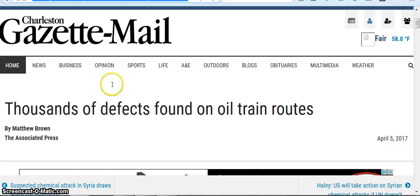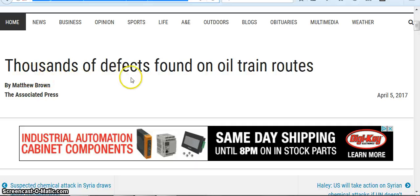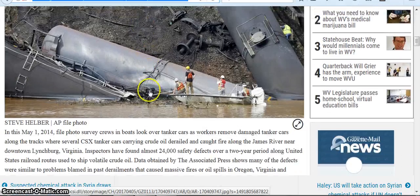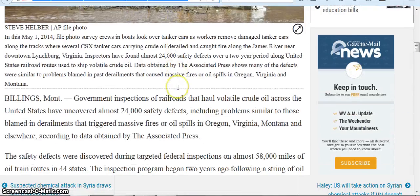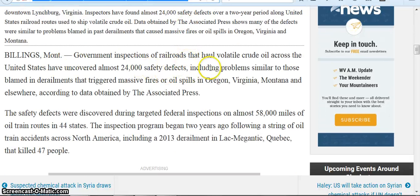Okay, so I'm looking for some kind of an answer, and here from the Charleston Gazette-Mail is this article, Thousands of Defects Found on Oil Train Routes. This is the picture from May 2014, where these oil tankers derailed. Government inspections of railroads that haul volatile crude oil across the United States have uncovered almost 24,000 safety defects, including problems similar to those blamed in derailments that triggered massive fires or oil spills in Oregon, Virginia, Montana, and elsewhere, according to the data. The link for this will be below, but I don't think this is what it is.